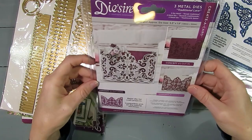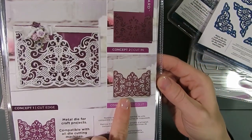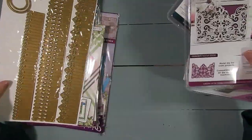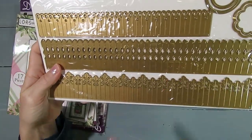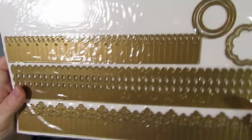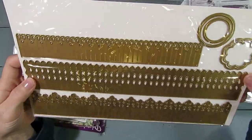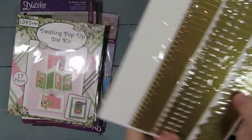Another Desire one. This one is called Traditional Lace, and it's just a beautiful cutting die. Here's a big one. I'm not quite sure which company this one's from, but I believe when you cut it out, it makes the rosettes. And then you have the little pieces for the middle of the rosettes or for the back one to glue them down on. So it looks like there's 3 different ones there.